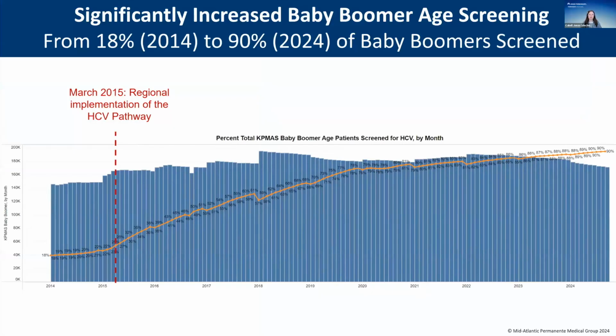And so I'll start here with our results from this program. If you look at our journey from 2014 to now 2024, we started with a little over 20% of our baby boomer population having had hepatitis C screening. At this point in 2024, 90% of our baby boomer age patients have had hepatitis C screening at least one time.